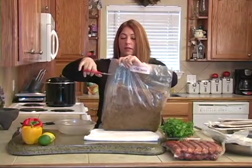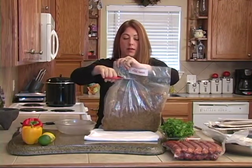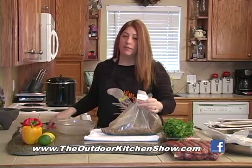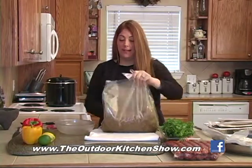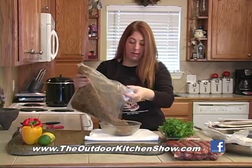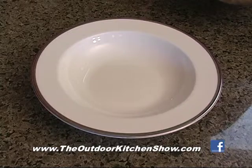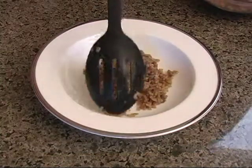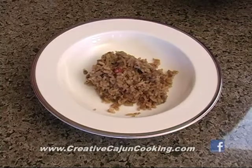Okay, so I'm just going to open the bag. I'm just going to open it halfway because this is a lot of dirty rice. I'm just going to put some in a bowl and microwave it. Jimmy's dirty rice is all warmed up. I'm going to put it in a pretty little plate because this is kind of a holiday dish. It's perfect all year round.